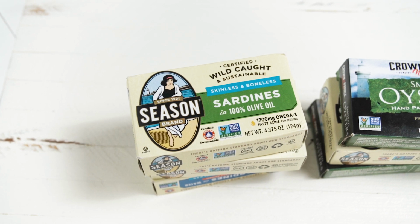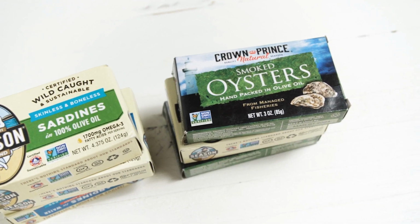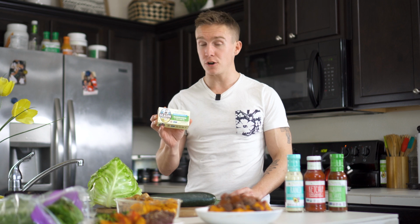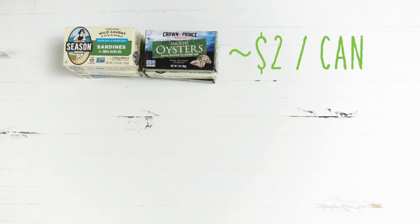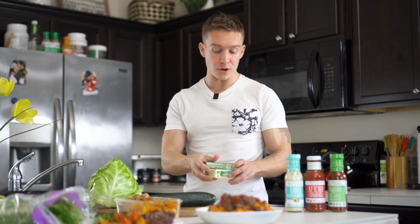At the top of that list is canned fish. I always pick up some canned fish, a mix of sardines, and I also try to get some oysters. I did my shopping at Walmart and I picked up this Seasons brand of sardines. I think Costco also carries these. These are about $2 per can. I think the ones in oil are a little bit more, the ones in water are a little bit less. And then I also try to include some canned smoked oysters. Walmart didn't have the brand that I like, so I got these off of Amazon, but they're also about $2 per can. I try to pick up about 6 cans of those, one about every day.